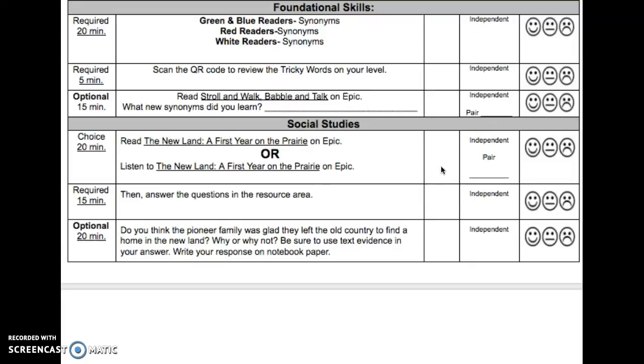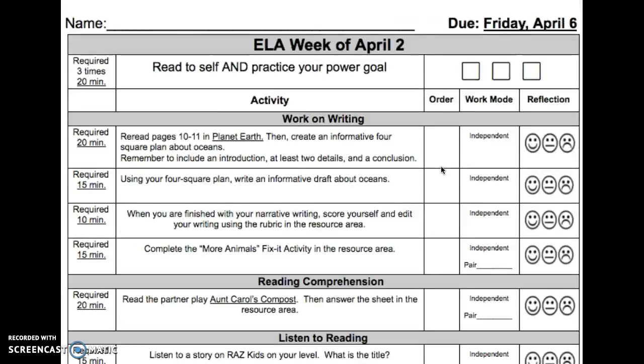And optional this week, we have an optional activity for 20 minutes. It says, do you think the pioneer family was glad they left the old country to find a home in the new land? Why or why not? Be sure to use text evidence in your answer. Write your response on notebook paper. This activity is done independent. Reflect when you're finished.